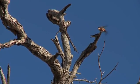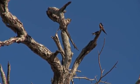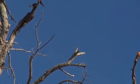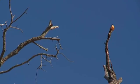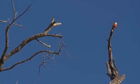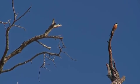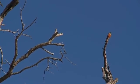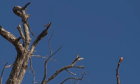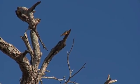So I wonder who's got mosque swallow on their bird list. Hopefully it's a new one for a few of you. Have them chirping away, basking in the early morning light. There we go, lovely little birds.